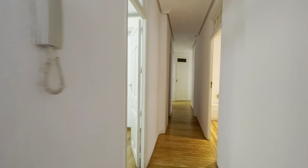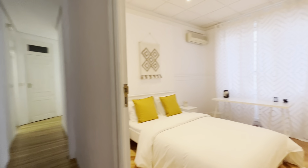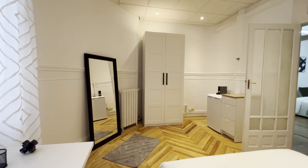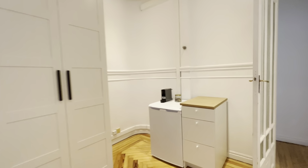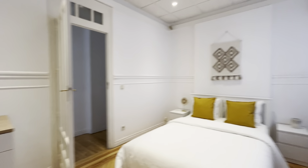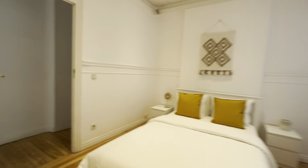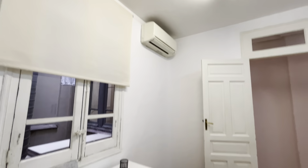We continue walking to the bedroom number 3 with a double bed, the desk, wardrobe, coffee machine, the fridge and chest of drawer. As you see, all the bedroom has air conditioning, really good for the summer in this city. In front, we found another bedroom with a double bed, the desk, wardrobe. Continue walking through the hallway.